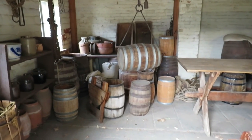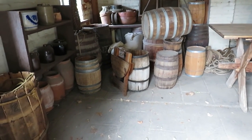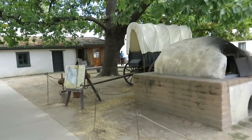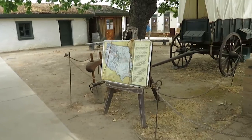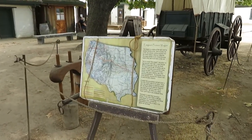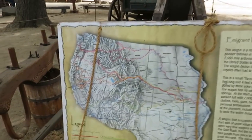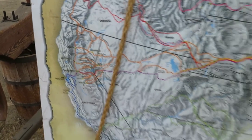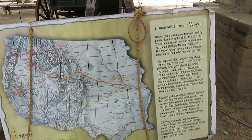So this is what they call the covered area, the wood pile area. I guess they store the wood barrels in here. Here's the cooking area. Across the way is the map of the West, the pioneer wagon trails. Of course, around this area the Donner Party got stuck. They had to leave by a certain date to get past the winter in the Sierra Mountains.